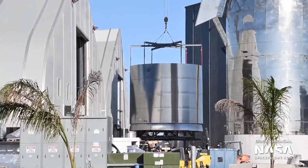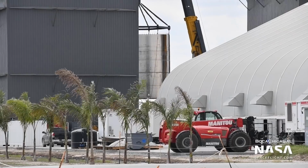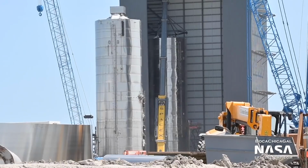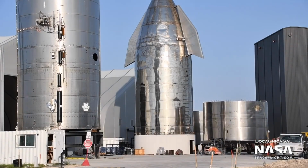Speaking of sections of vehicles around the launch site, there are so many now floating around that we are extra thankful for all the labels. A thrust section for SN9 was just moved into the mid-bay and the rest of SN9 stacked on top of it. Another thrust section for SN10 appeared outside.